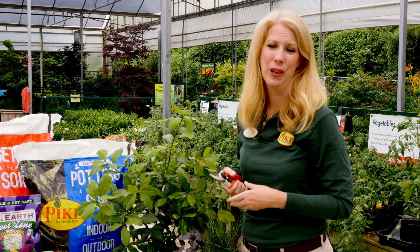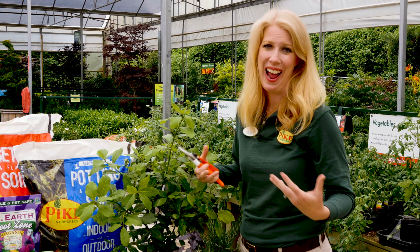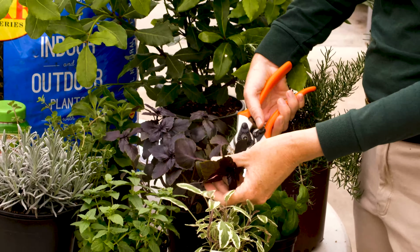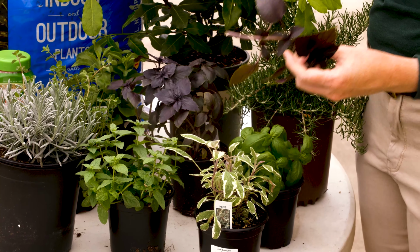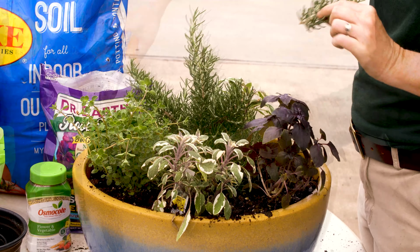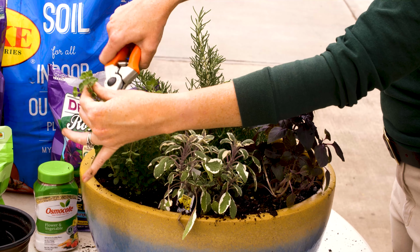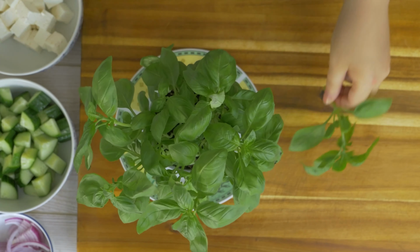Herbs respond well to frequent harvesting. They actually get bushier as you harvest them and trim them. This basil right here, you want to take your clippers and clip right above a node. That is where the new leaves form and come out. Also, herbs actually taste better if they have not produced flowers. So you want to make sure that you're always cutting off the flowers as they produce, basil especially.